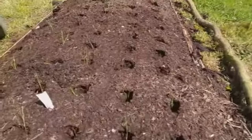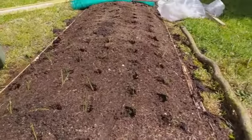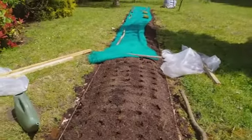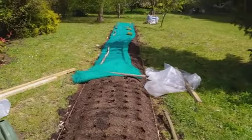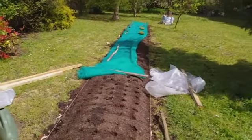These are some leeks that I put in there this morning. They've been out for a couple of weeks, so they've been hardened off. So there's about 80 leeks I've sown this morning just to get them going.